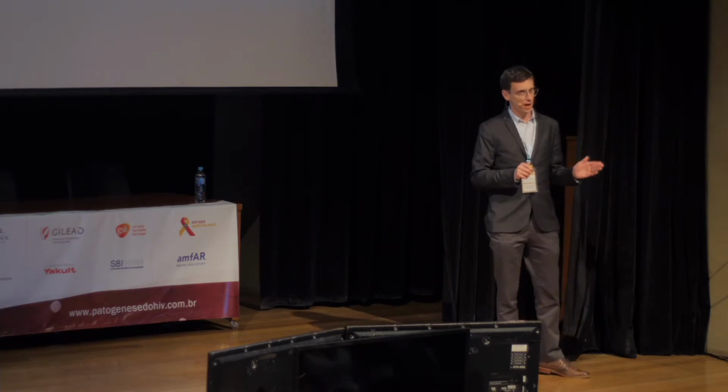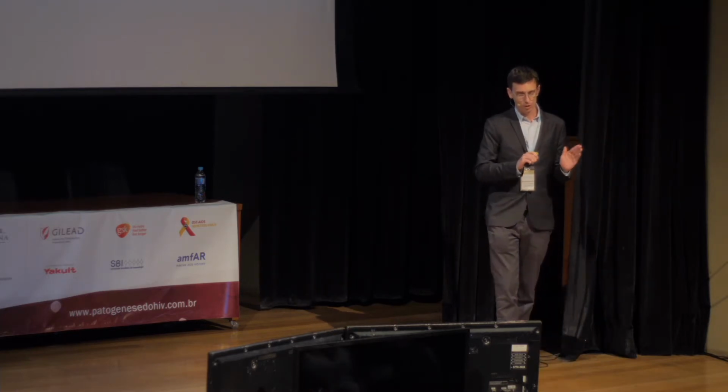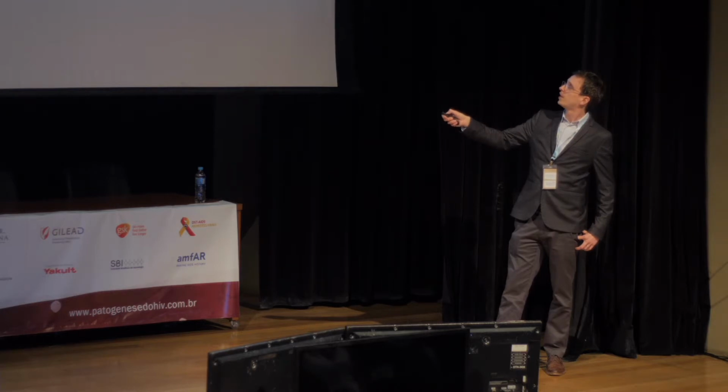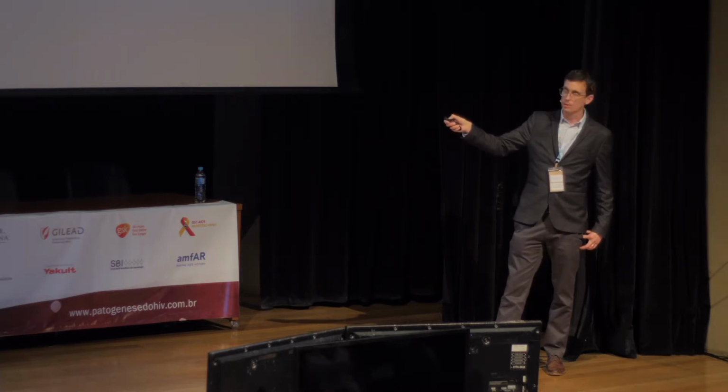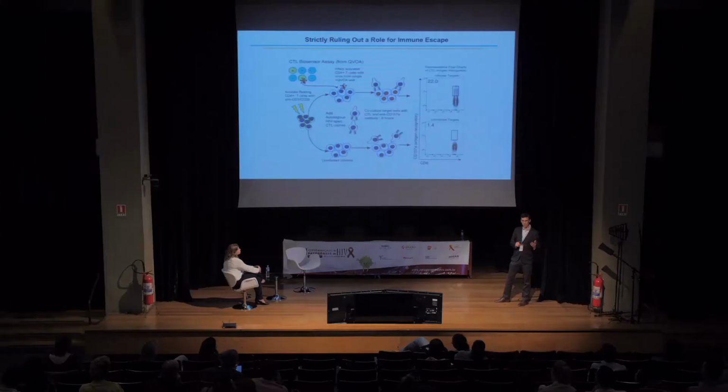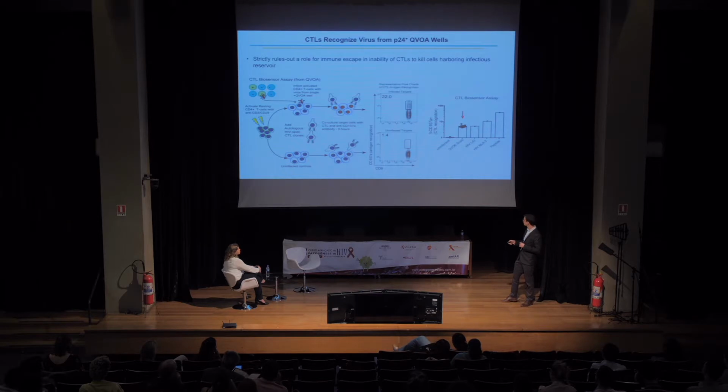Just to be sure that the virus hadn't escaped: when you do these QVOAs, although the main point is to measure the reservoir, at the end you have a well that has virus in it, the same virus that you just tried to kill. So you can take that virus, infect activated cells, mix it with the same CTL clone that you used in the HIV eradication assay, and ask whether the clone responds by producing CD107a, so by degranulating.